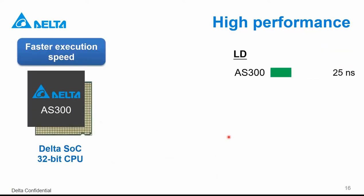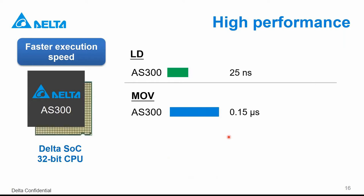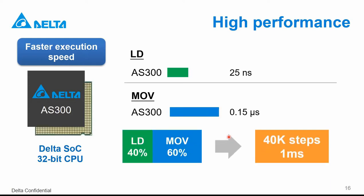Yes, the AS300 is a high-performance CPU, and you can see some values over here. For a contact execution, we said already 25 nanoseconds. For the move instruction, for instance, it is only 0.15 microseconds. So think about that: there is a PLC project consisting of contacts and move instructions, around 40 kilosteps, and the execution time for this user project is only 1 millisecond. Okay, so when you compare with the DVP series, the execution speed is quite high.